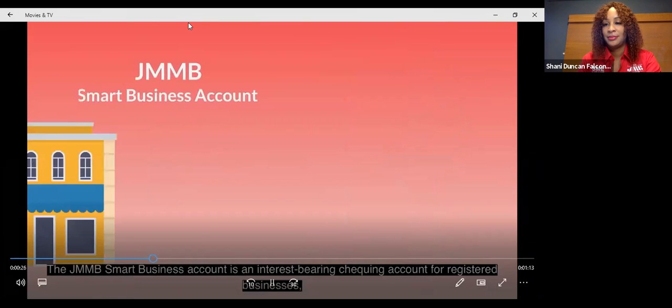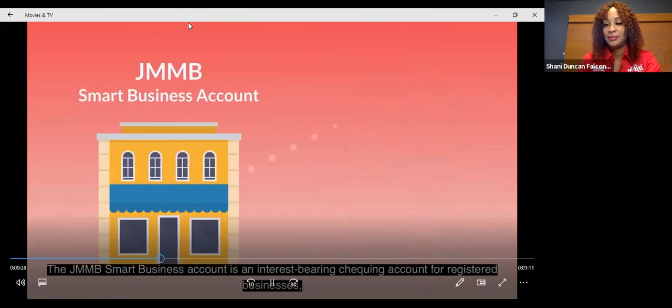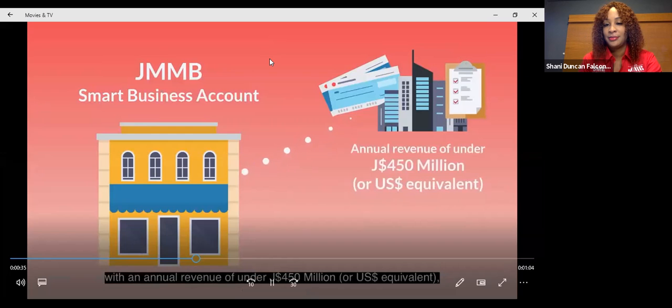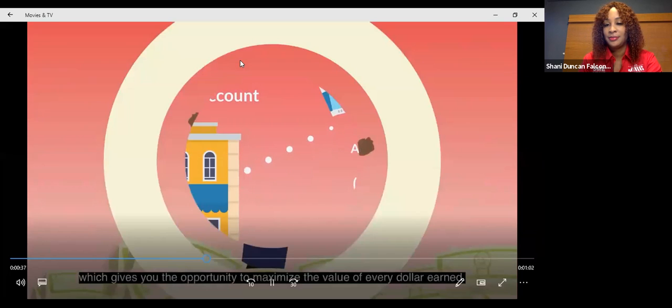The Jmmb Smart Business Account is an interest-bearing checking account for registered businesses with an annual revenue of under $450 million, or US dollar equivalent, which gives you the opportunity to maximize the value of every dollar earned.